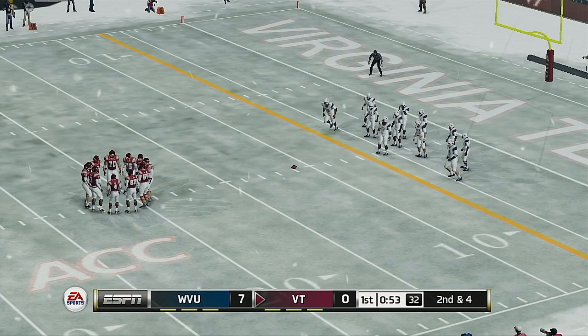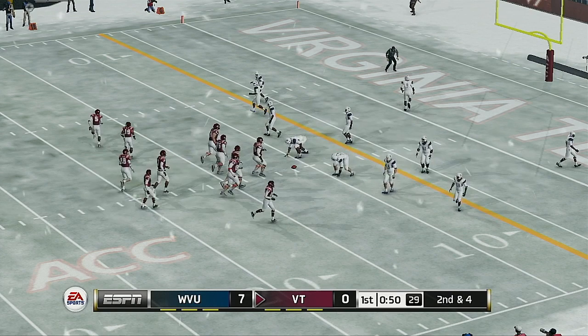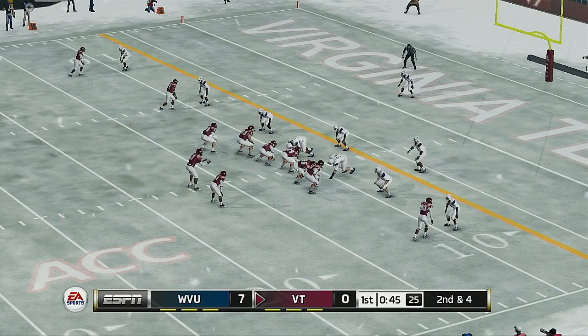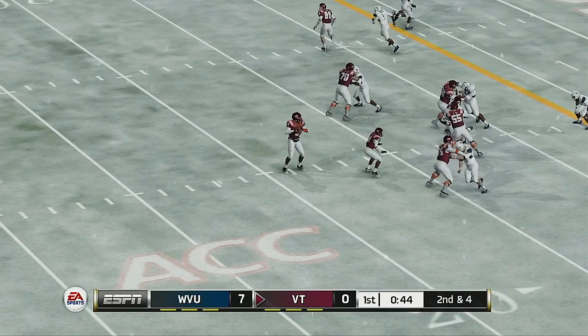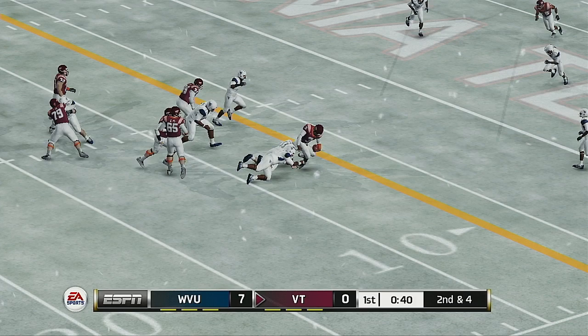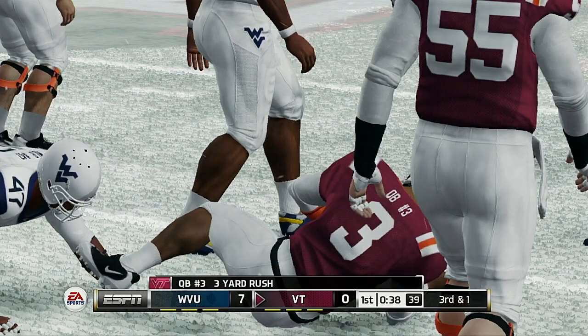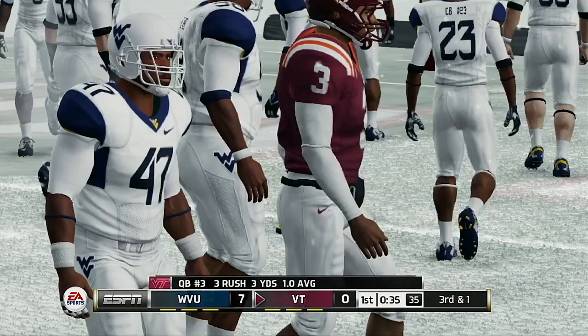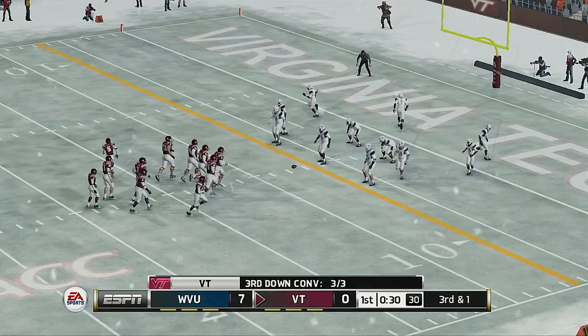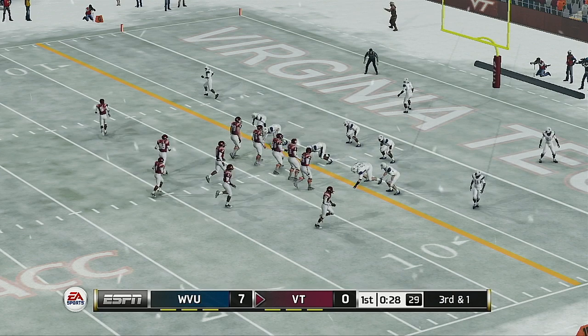We're at the 12th play of the drive. Watch the pass. Watch the pass. 30 was the mic. He's going to try and scramble. Tackle right around the 8-yard line. Another third down upcoming, and they've converted all three this drive.